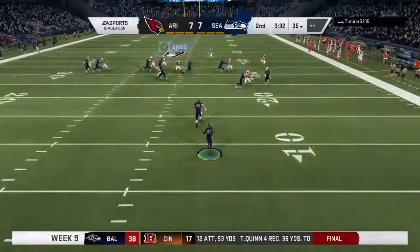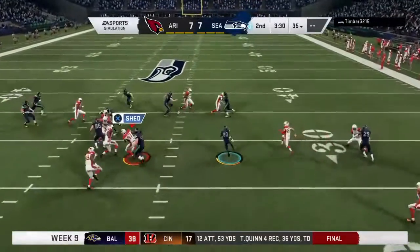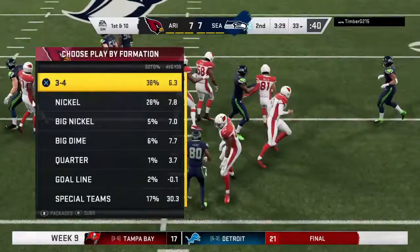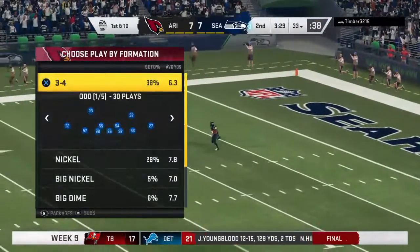That's fielded in the end zone. And a good effort on the return there. Gets him across the 30 to the 33-yard line.